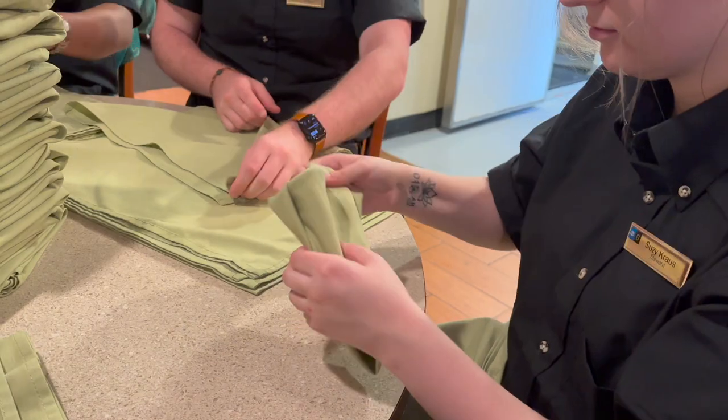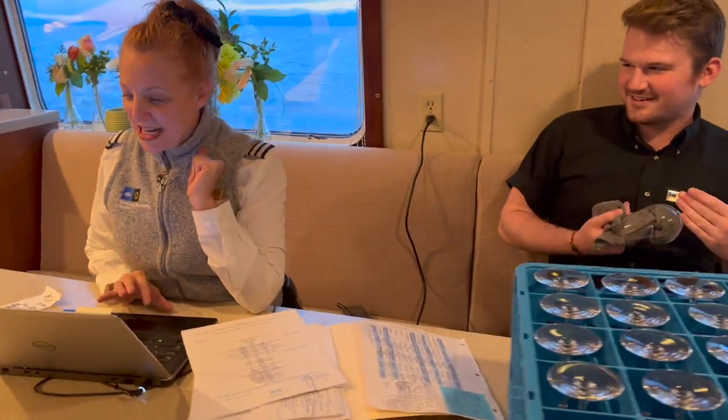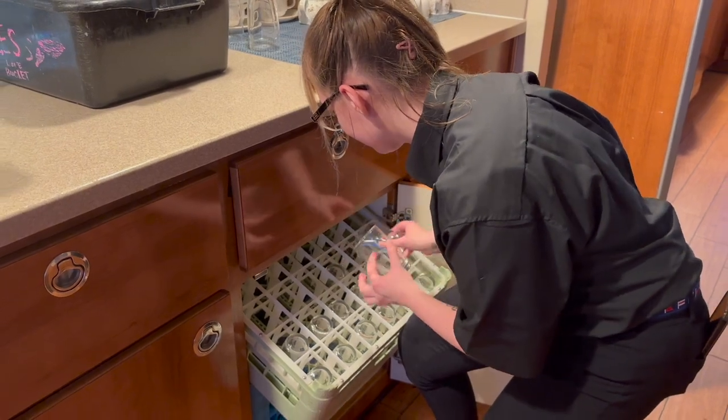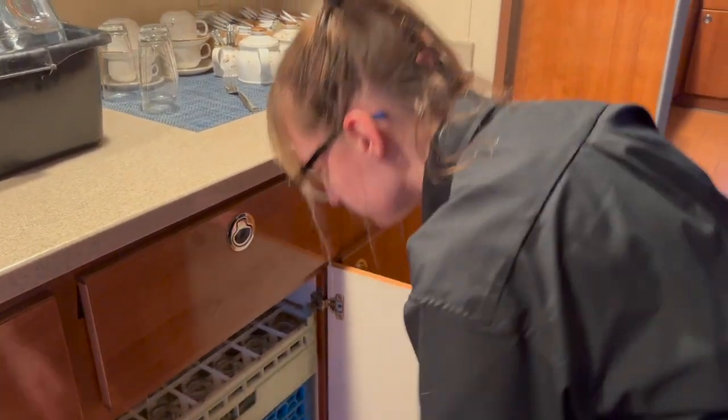Didn't get any footage of dinner service, but at the end of the night, once we're done serving guest dinner, we fold napkins, we polish all of the silverware, glassware, and we put everything away to get ready for the next day.